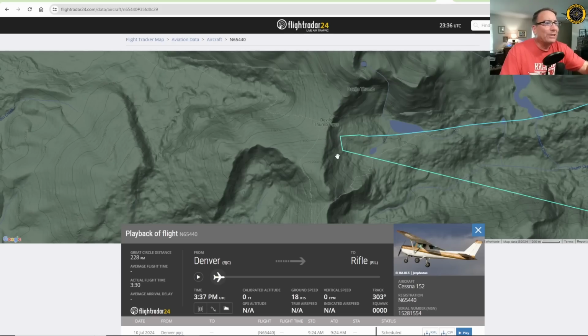Devil's Thumb Pass, where this incident occurred, is at nearly 12,000 feet. The service ceiling of a Cessna 152 is only about 14,700 feet.